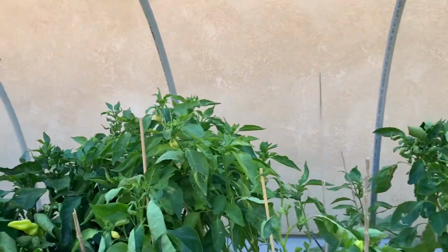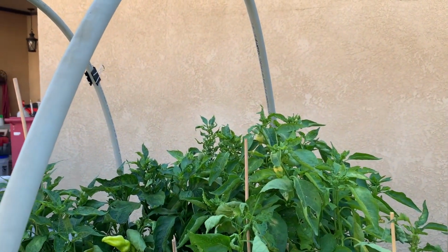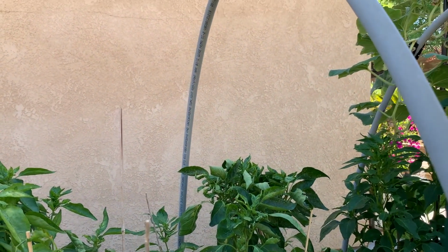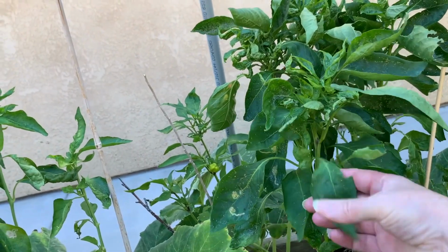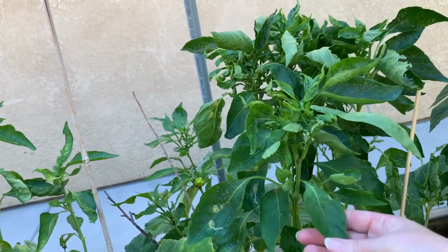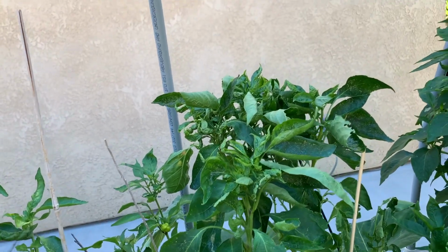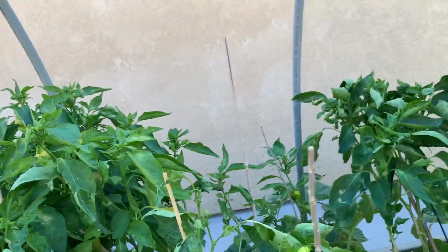We've had a lot of aphids on our peppers. Been spraying them like crazy, but that's all aphids. And we had some ladybugs on there, but I don't know what's happened to them. I'm gonna spray them again.